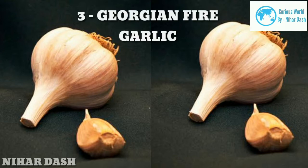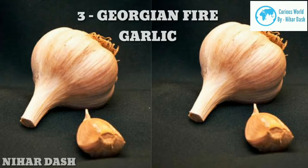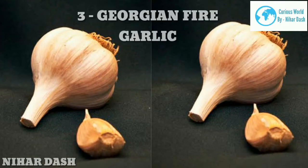You can plant this type of garlic on rich, well-drained soil that is weed-free. For regions with colder climates, you can plant this in December. It may take up to 210 days for this garlic to mature.